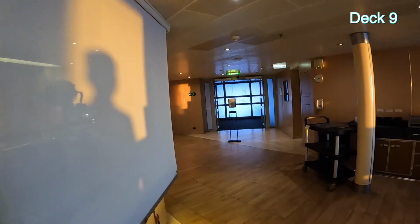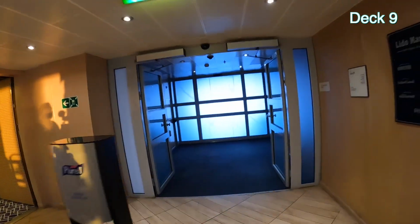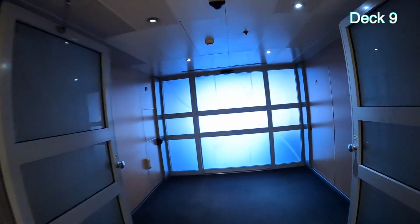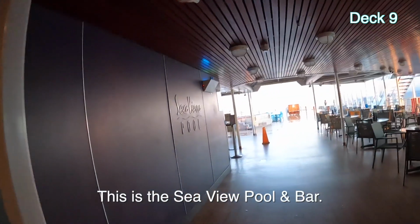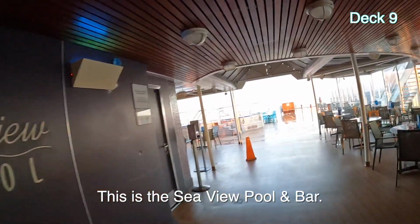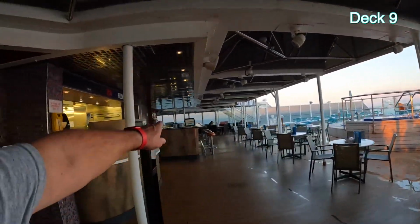And if we go further aft, this unmarked door will open. Now it's actually marked a little bit: Sea View Pool and Bar. But it's going to slide open. Sea View Pool. This is the other ship's pool. And here's the Sea View Bar.